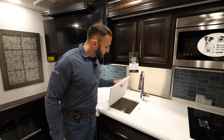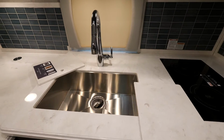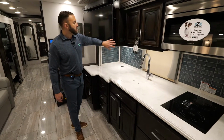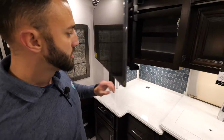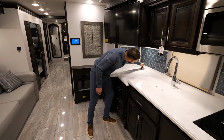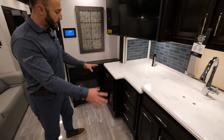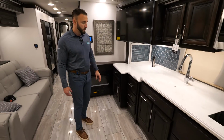You're going to have a nice big kitchen sink, farmhouse style. You're going to have a nice release here with that good visible TV, so there's going to be some good storage back there for you. But as you can see, good countertop space, good clearances. You do have a pop-up receptacle over here, so you can't have enough of those. A lot of good storage down below.